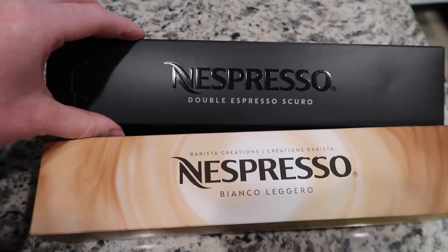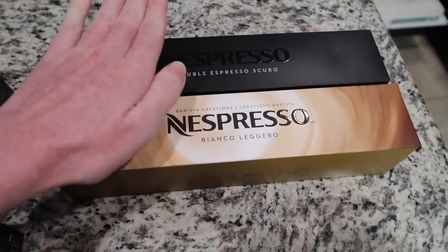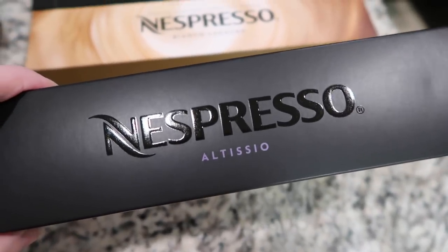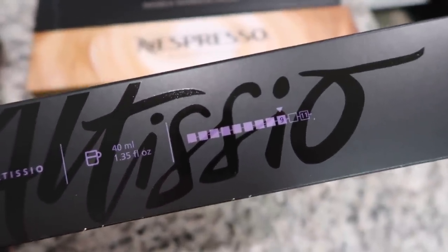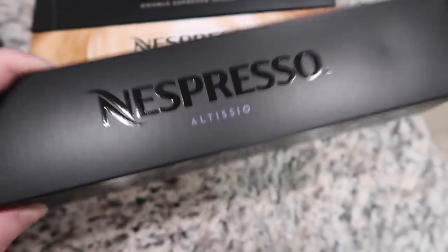And then this one is great for making other things. I love both of these for double shots of espresso. As far as single shots, this is our favorite. There are a whole bunch of different kinds of single shots. This Altissimo is very strong. It's a 9 out of 11. So it's a really strong flavor. So if you like coffee, you'll like it.